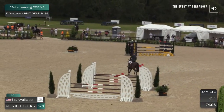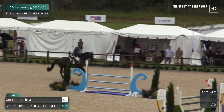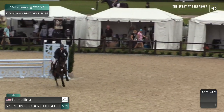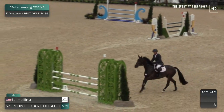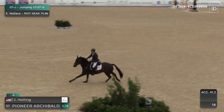So in second place coming into the arena is Rita Dawn's Pioneer Archibald, ridden by Jonathan Halling. He enters the arena just in front of Elisa Wallace on a score of 41.2, 11.6 time at 29.6. So there is 0.2. So he has to jump clear. He also has to jump inside the time.